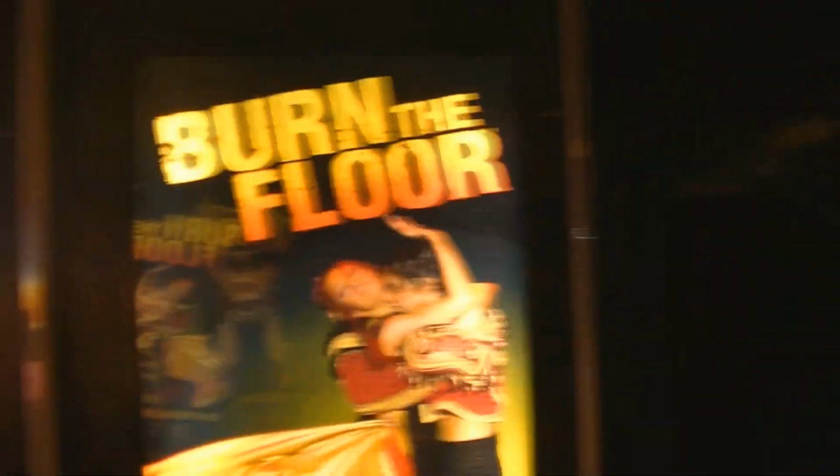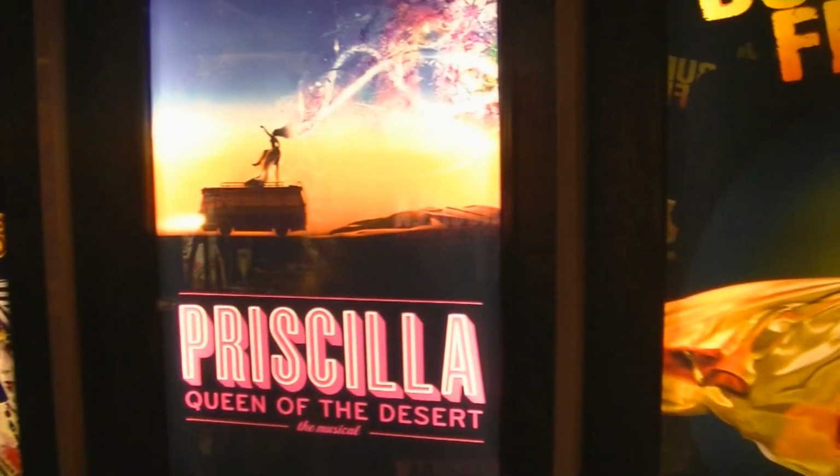Right, the first place is the theatre, and this is where they have their production shows. You've got Burn the Floor and Priscilla, Queen of the Desert. We saw that the other night, and it was top quality entertainment. It's not the biggest cruise ship theatre, but I think generally the thing with Norwegian is that they go for quantity of entertainment rather than quality. It looks like they've got a film going on here at the moment. There's no balcony, it's all on one level, but it holds, I think, just shy of 1,000 people.